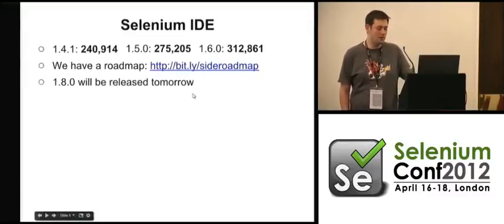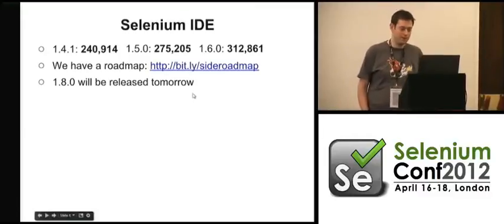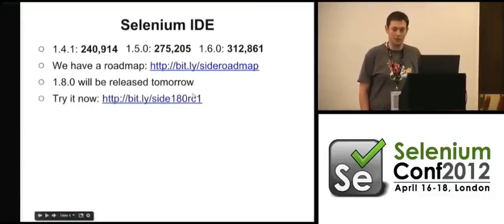1.80 will be released tomorrow. There's not a great deal new, Firefox 12 support. Other than that, I think there might be one or two bug fixes in there. But it is available now if you wanted to test it. This bit.ly link is the release candidate, which is essentially what I will release tomorrow, assuming there's no issues.